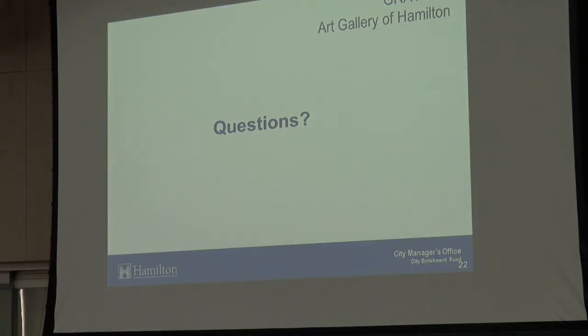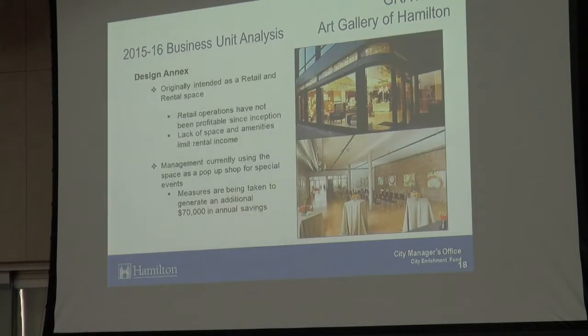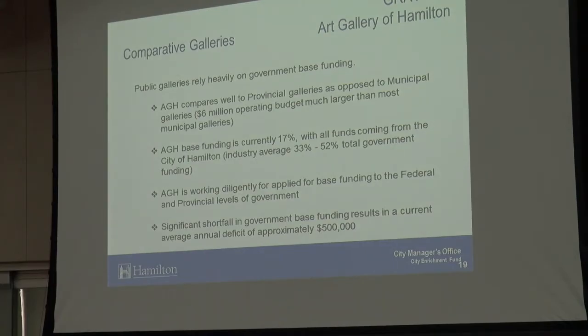Thank you. I have Councillor Jackson. Thanks, Madam Chair. Tamim and John, thank you very much. Can you, Tamim, just go back a couple of slides to comparative galleries, please? Thank you, Tamim. And you and John did everything we asked you to do in bringing this review forward at this time. So how much do they get from the provincial or federal governments? Through the Chair, currently they're receiving zero base funding from the federal and provincial levels of government.